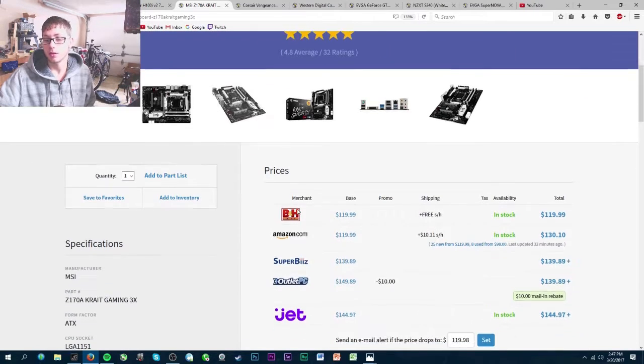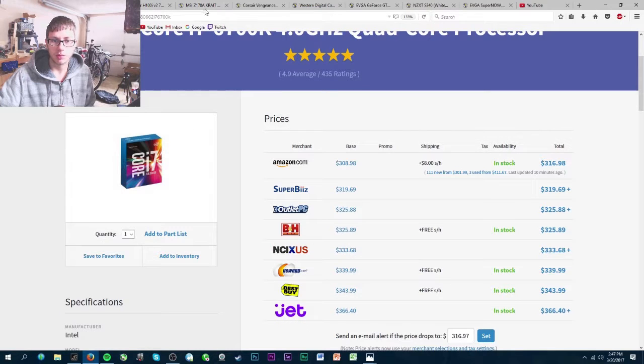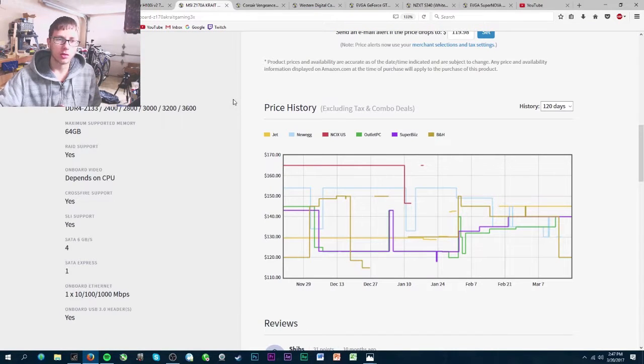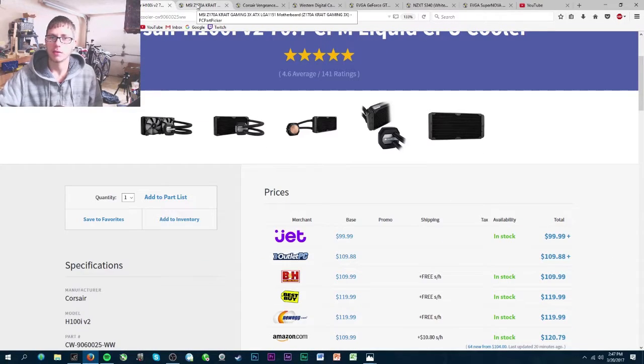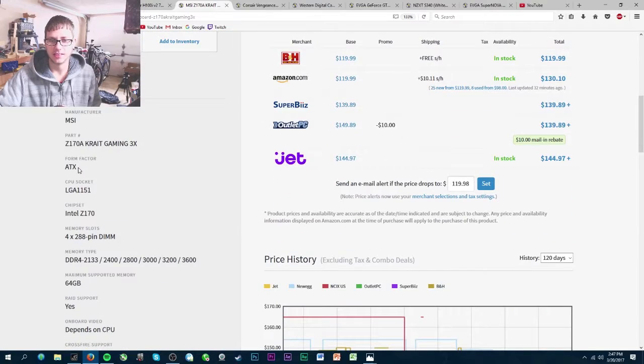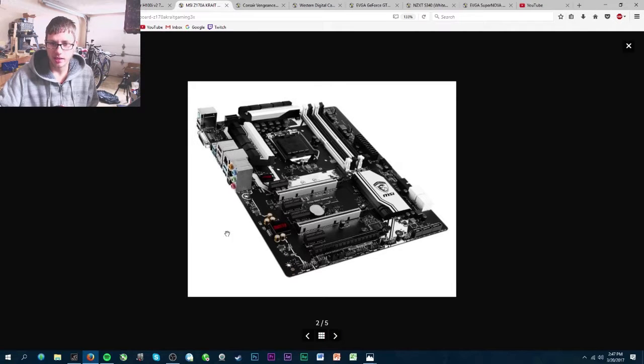So get the Z170 platform. They're a little more expensive, but it's definitely worth it if you have an AIO and a CPU that can overclock. Just matching these parts is the best value. If you get an AIO for your Pentium, that's completely pointless. Anyways, that's the motherboard, and you see it's crazy. It's meant for gaming. It's meant for all this stuff.